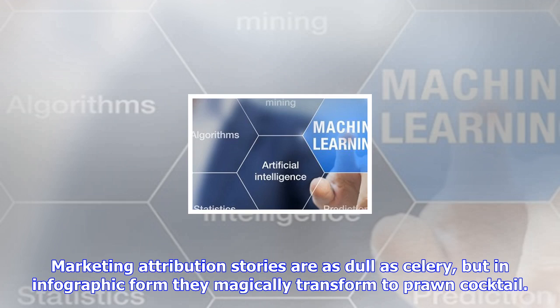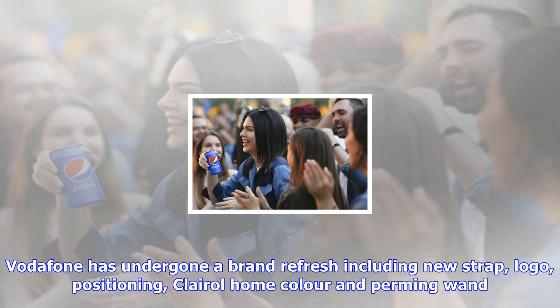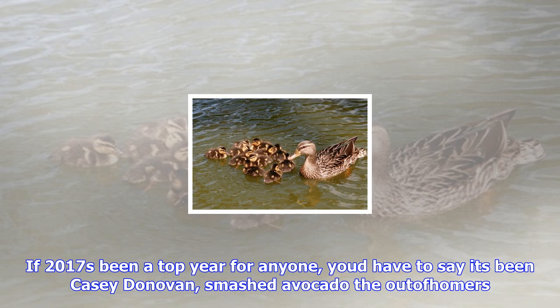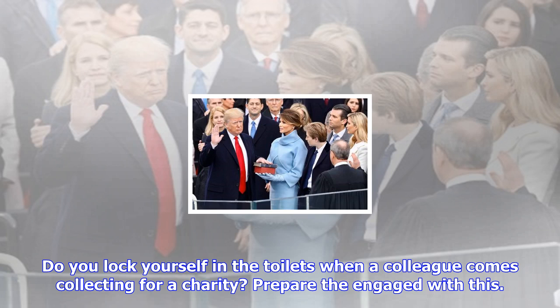His workforce may be in a state of revolt, but these footy numbers should enable Tim Warner a satisfying chin stroke. Work in PR and planning on voting no in the same-sex referendum? Our advice is don't write a press release about it. Marketing attribution stories are as dull as celery, but in infographic form they magically transform to prawn cocktail. Vodafone has undergone a brand refresh including new strap, logo, positioning, Clairol home color and perming wand. Chapman joins SCA's leadership team, which, she stresses, doesn't include complaints about off milk in the office fridge.